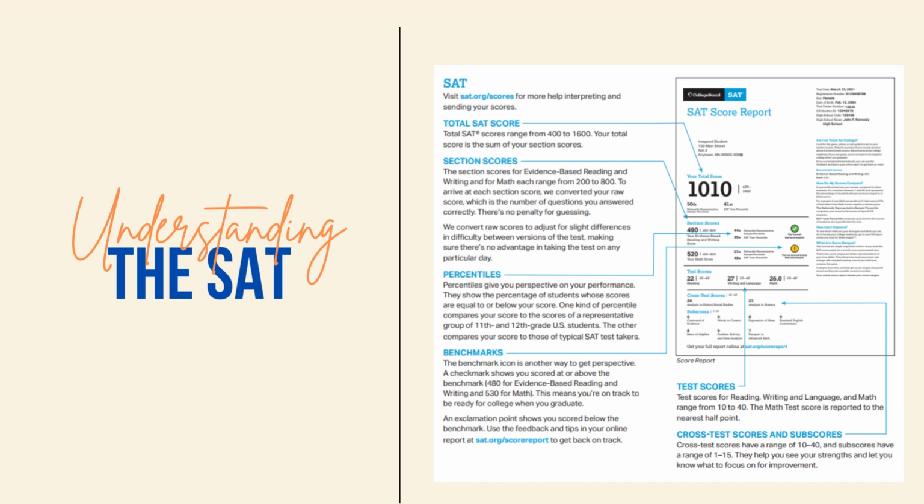When your scores are entered onto College Board and you sign in, you will receive an SAT score report. On this report, you will be able to find your total score, which ranges from 400 to 1600. You will also see your section scores. The section scores for evidence-based reading and writing and for math each range from 200 to 800. They convert your raw score to adjust for slight differences in difficulty between versions of the test, making sure there's no advantage in taking the test on any particular day.